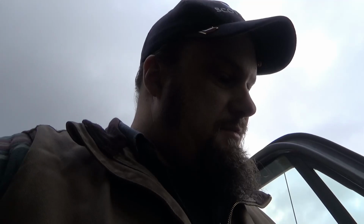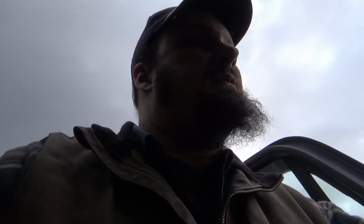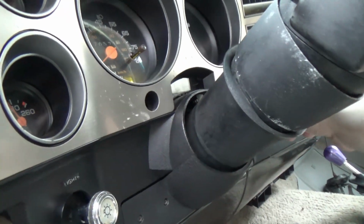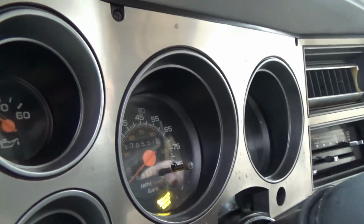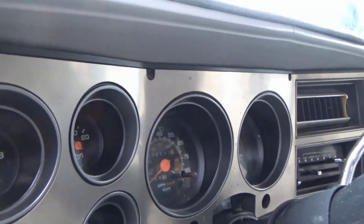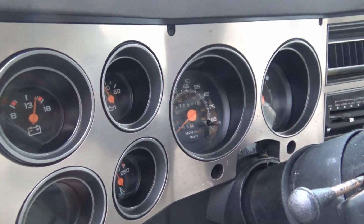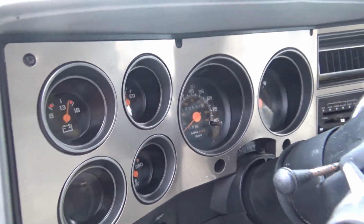You all have heard them run with the cam brake in and all that, so we can do a fire up here. Turn the radio down. Fires. And now the service engine soon light is out. Okay. Cleared itself.